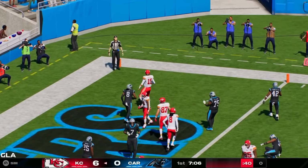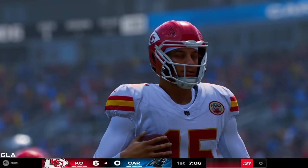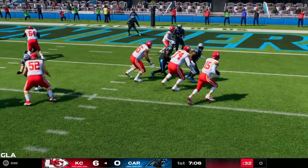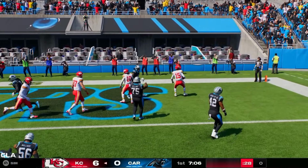And he will take it on in for a Chiefs touchdown. Patrick Mahomes scoring on the keeper from 6 yards out. And the Chiefs get the upper hand as they're on the board first here this afternoon.